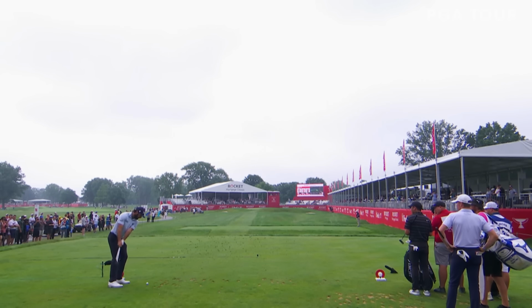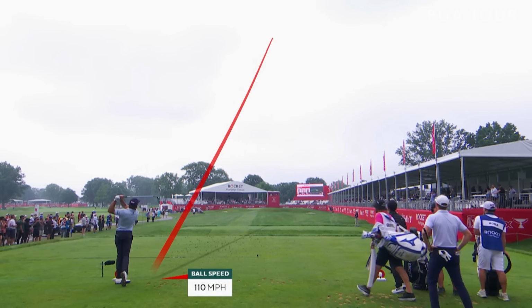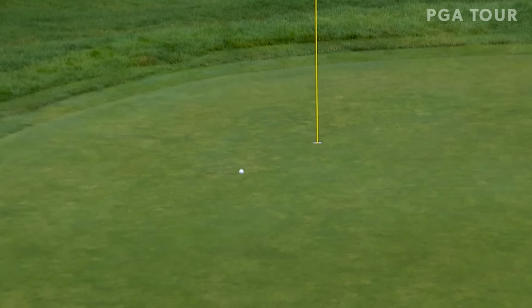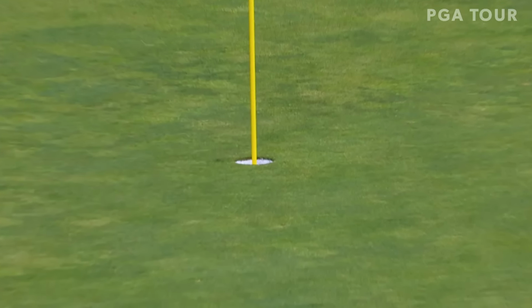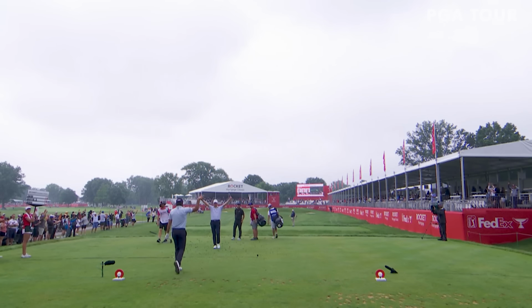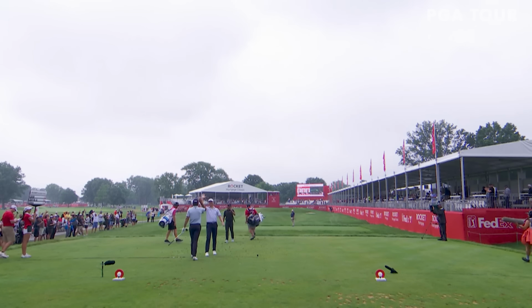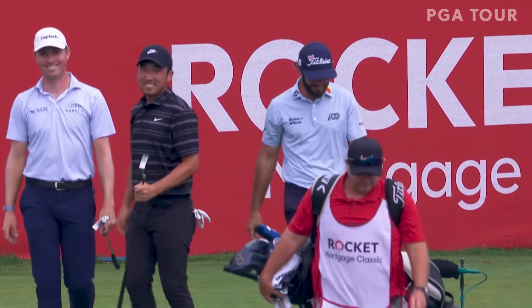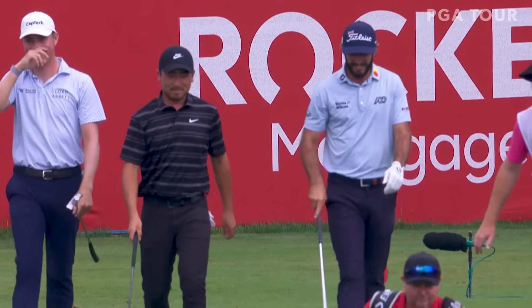Over at 15, Max Homa. Front right flag here, 140. In behind it, and in it goes. Hole in one for Homa. His second career ace on the PGA Tour.